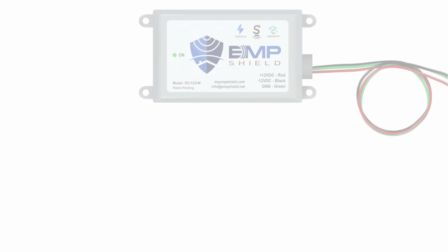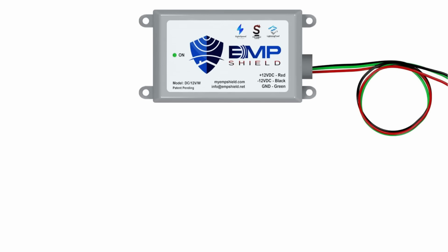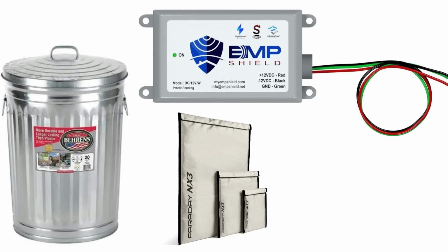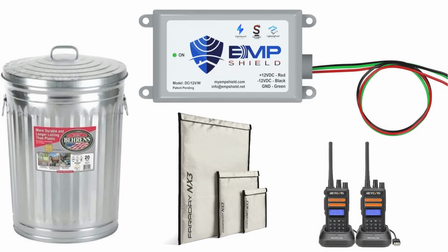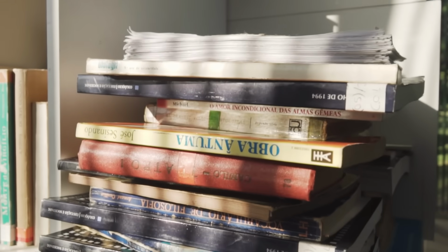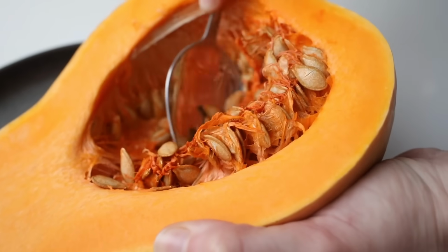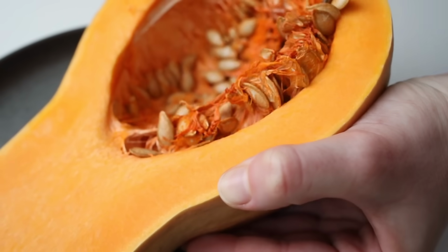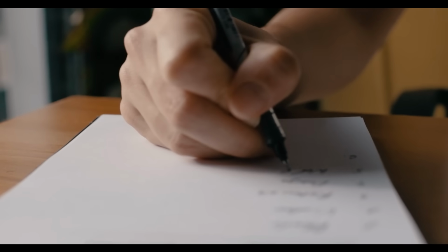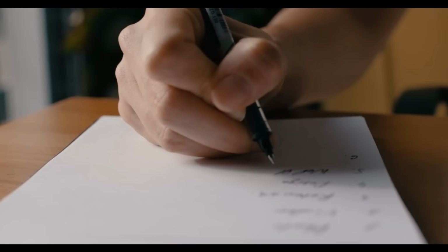An EMP shield device can prevent your home and your vehicles from being damaged by an electromagnetic pulse, but also simple Faraday cages can be used to protect smaller items like radios. Be sure to have stoves for cooking and for heat and extra fuel. Have books on hand that contain the information that we're so accustomed to finding on the internet these days. I mentioned gardening earlier. You definitely want to remember to keep a supply of vegetable seeds on hand and rotate through them accordingly. Thinking about events coming down the road and thinking about what could happen will help you get the gear you need right now.